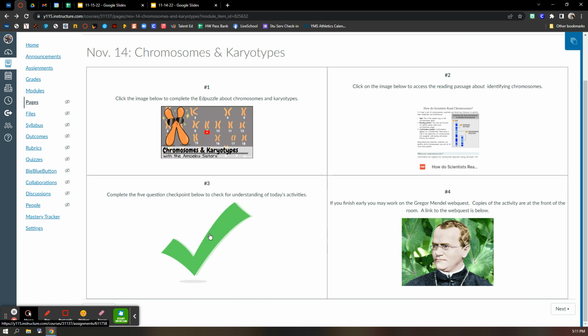Final thing we'll be working on today is a checkpoint, just to check your understanding of what we accomplished today. Those questions are based on both the Edpuzzle and the reading, so if you did them, they should be super easy. Hopefully you've done them so that you can be successful.